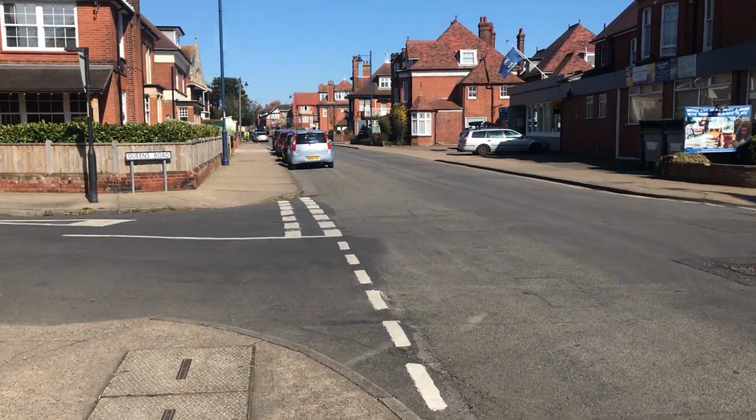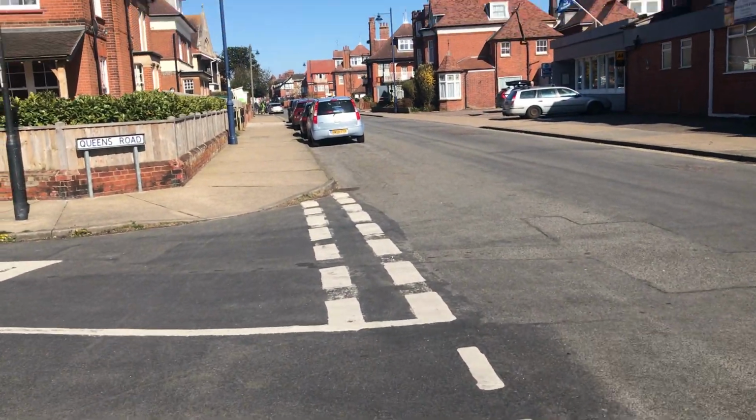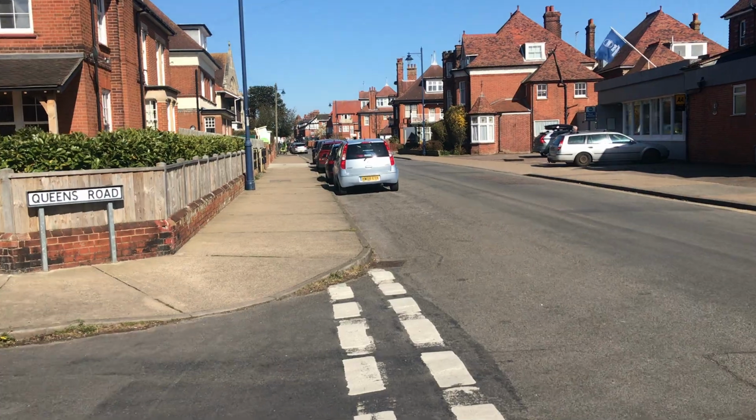Walking through Felixstowe town. I've parked near the second road to town.